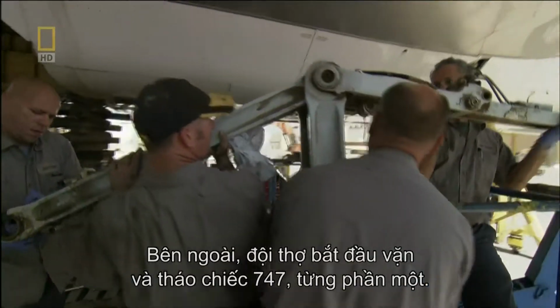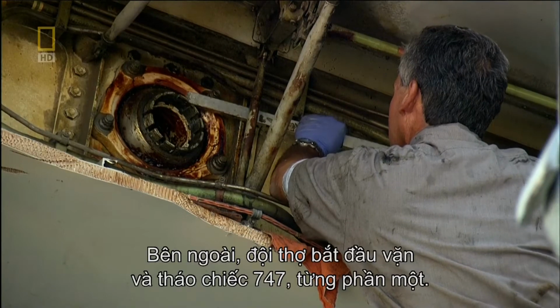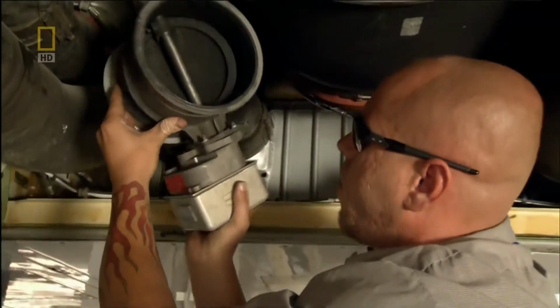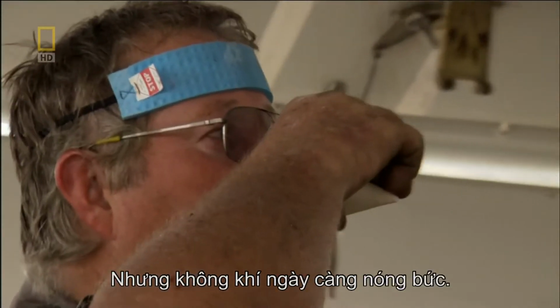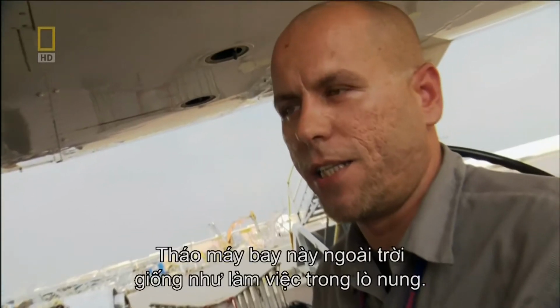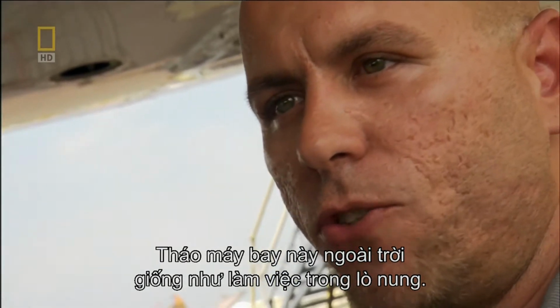Outside, mechanics start to unscrew, unhook, and unfasten this 747 piece by piece. But soon, it's like pulling apart a furnace. Take the airplane apart outside, this heat is draining and just draining us.